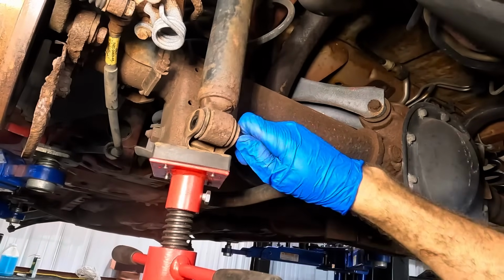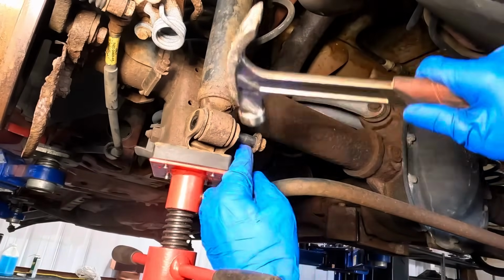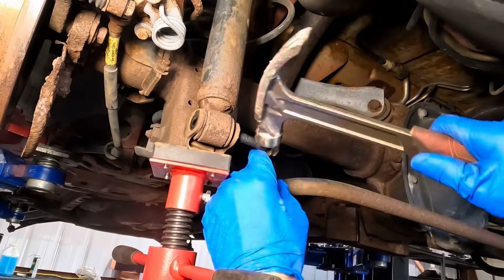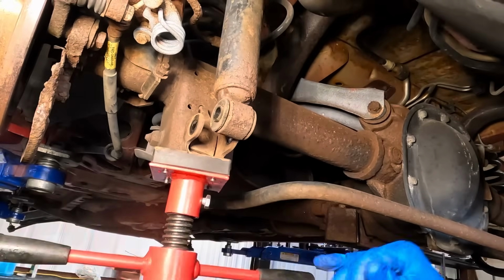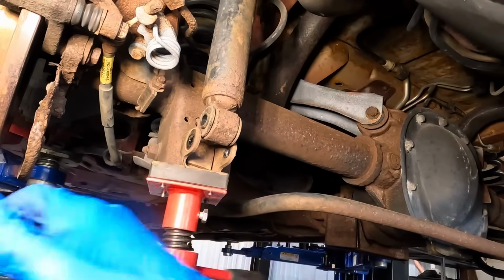Hey look, I found a use for a claw hammer. Or I tried to. Nah. What am I doing? I'm claw hammering a shock absorber bolt out, seriously? It's awesome. It worked. Even the wrong hammer is still a hammer.